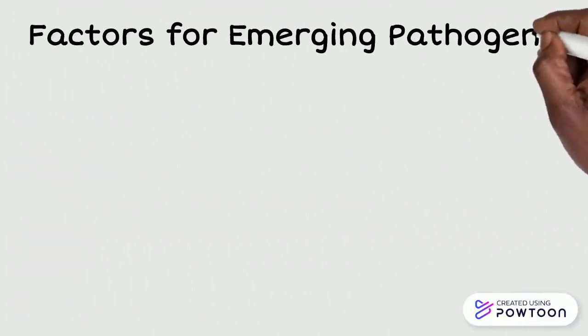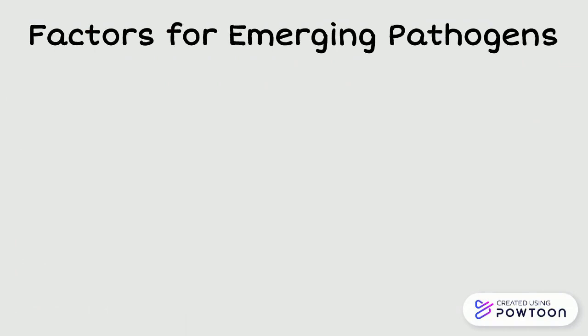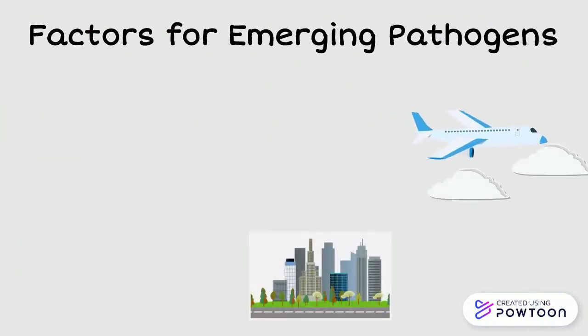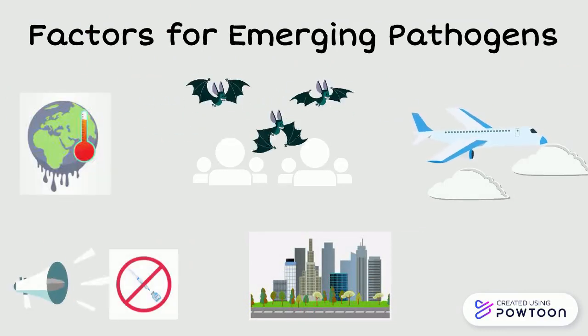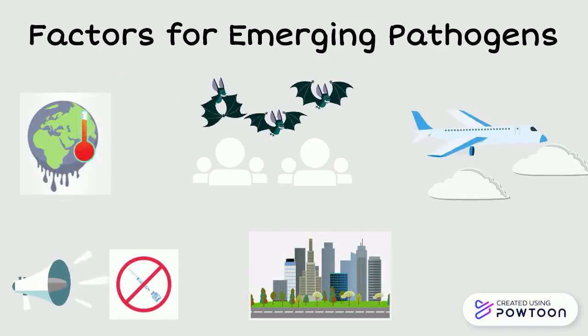Rising infectious diseases like COVID and tuberculosis continue to emerge due to factors like global transportation, clustering of people in cities, mixing of humans and wildlife, climate change, and movements like the anti-vax movement.